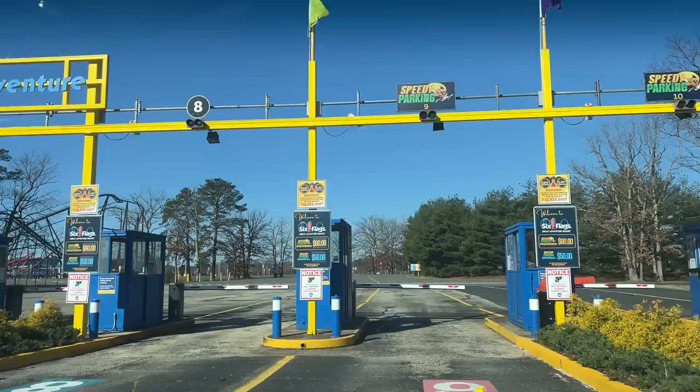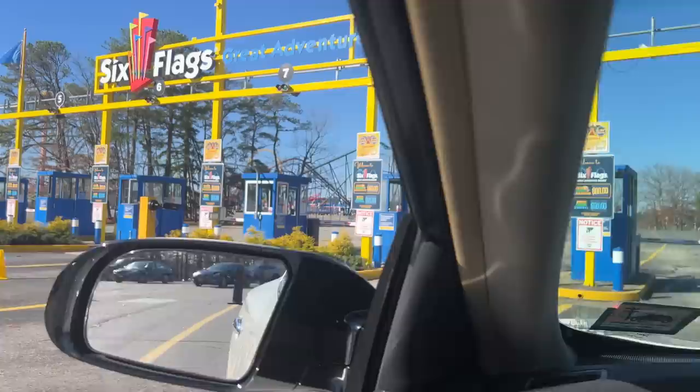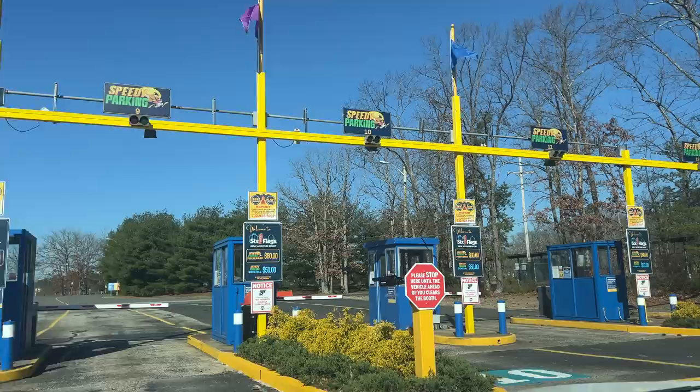Now pulled up to the entrance gate here, and we can see that lanes 9, 10, 11, and 12 are all speedy parking, and everything over there looks like it's not speedy parking, but every single one of them is now equipped with these gates, you can see. There are also some cameras at some of them as well. I'm not sure exactly how this is going to work, but it seems like this is for pre-registered speedy parking people only. But keep that in mind, if you have speedy parking, keep right when you get to the tolls.